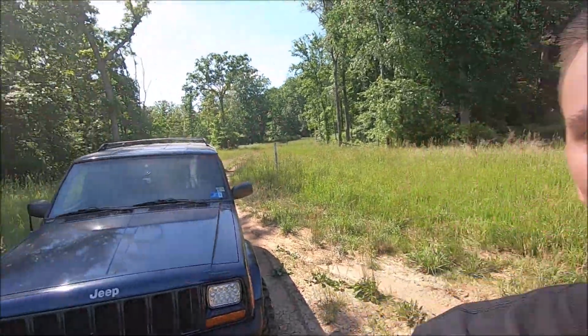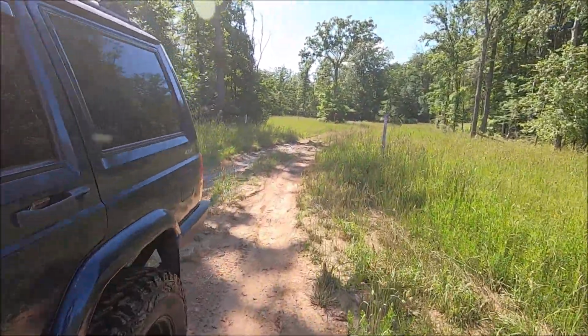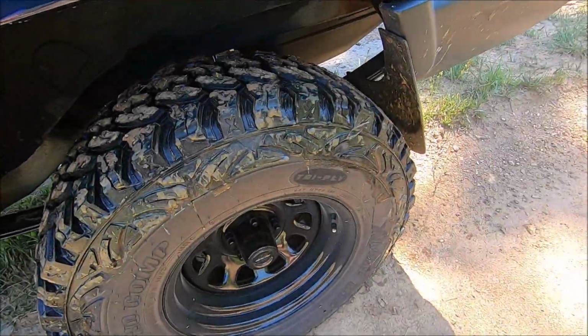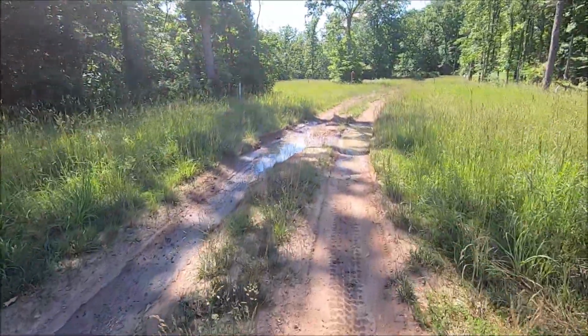All right guys, so I figured this would be a pretty good time to let the Jeep cool down just for a little bit and walk around the trail here, show you guys what it's looking like. And you can see we did get the tires a little bit muddy right there, going through this mud hole right over here. Let's go ahead and show you guys what this looks like.